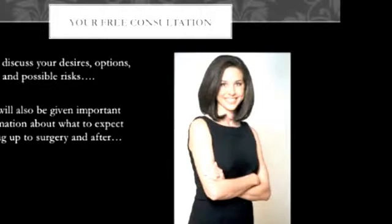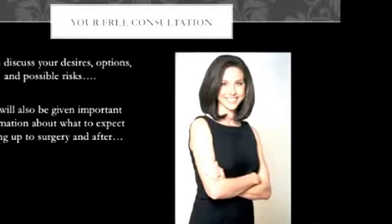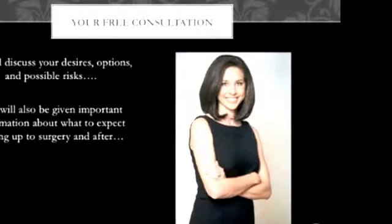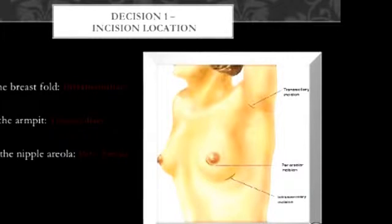Once you schedule surgery, you'll have a second appointment to focus on the details. Bringing pictures can help us choose the perfect implant size. Some patients bring magazine photos or Victoria's Secret ads, and some bring pictures of themselves before weight loss or before having children. Next, I'll talk about the decisions you need to make.